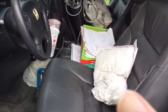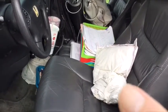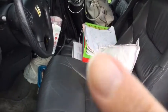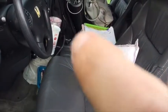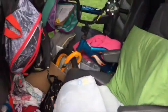This is my pillow, and for a long trip, I like to have a pillow behind my back. And these are my drinks, and I put my phone in these right here. And then I store anything underneath here as much as possible. Alright, I'm moving, and my door's gonna close.